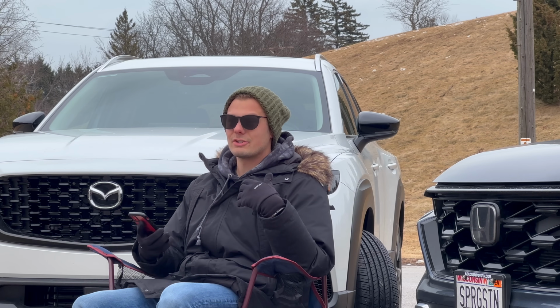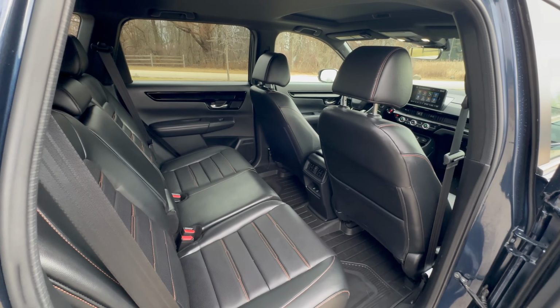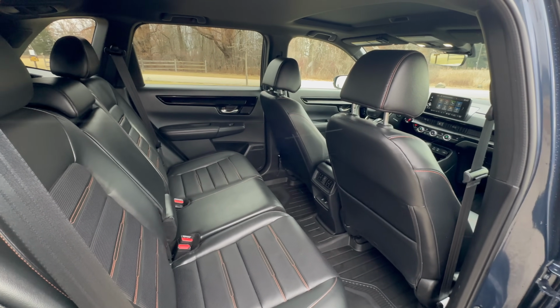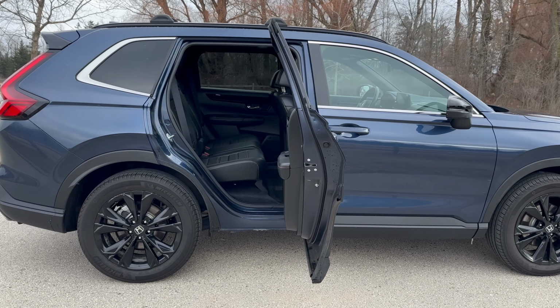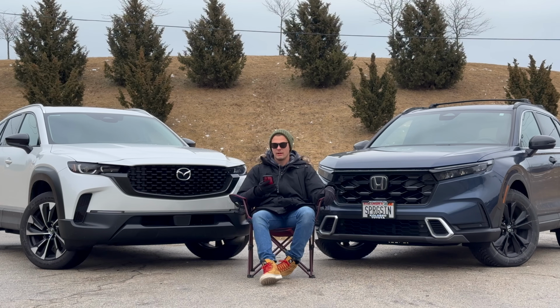And in the Honda, it's actually pretty similar in terms of feature content. It is noticeably bigger. I have a little bit more knee room, and I have a lot more headroom in the back of the CR-V. The doors still also open 90 degrees, so it's easier to load stuff, or babies or small children, and get them loaded up into the car.